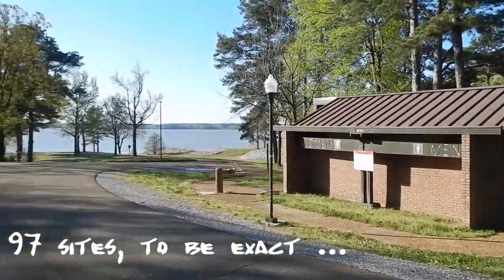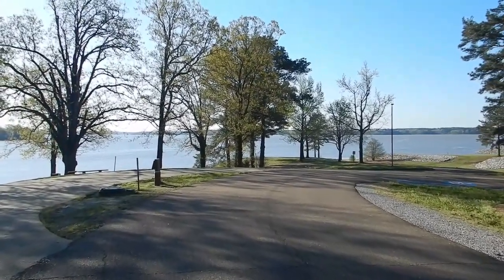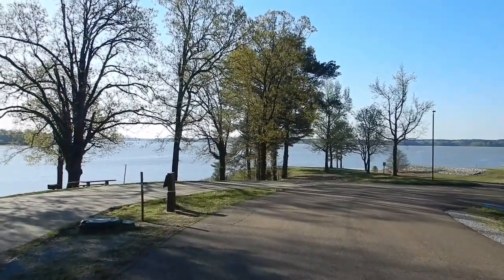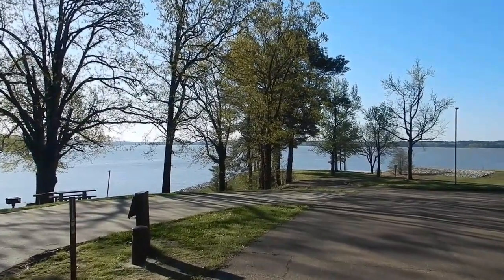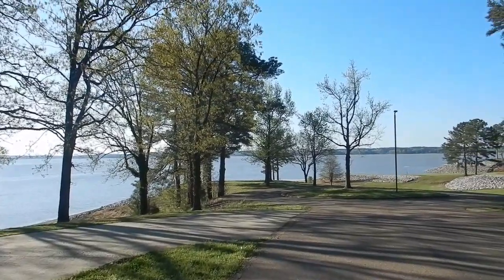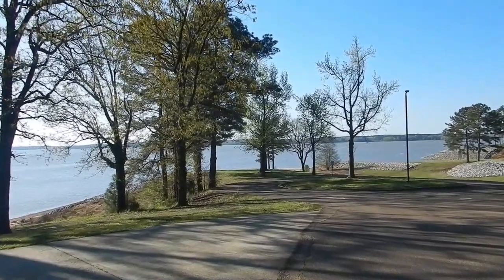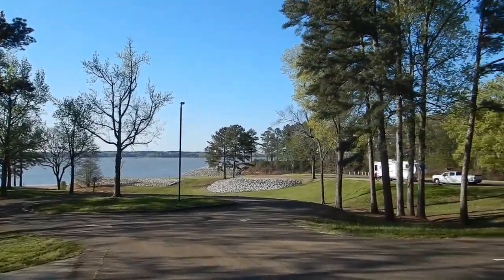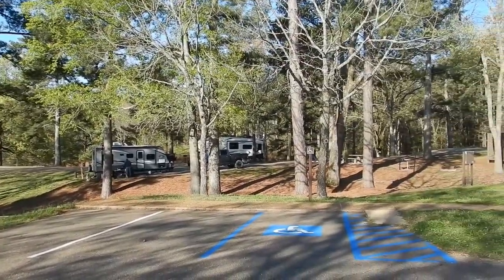I'll take a little walk down here. You can see the lake. A lot better than yesterday when we came in. It was rainy and windy, but the temperature has dropped. Even though today is April 1st, the temperatures are only going to be up into the 50s, and it was 35 this morning. But it's a nice day. Nice big spots.